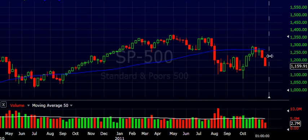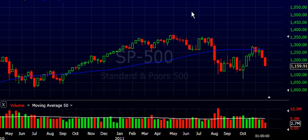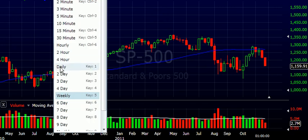But you can also see where overhead resistance at this time, major, is 1200. So again, we think we may go to 1200, 1220 on some type of year-end rally. But other than that, I would be very surprised if this top of 1250 didn't hold for the next 4 or 5 weeks. And then lastly, we'll go to a monthly chart of the S&P.